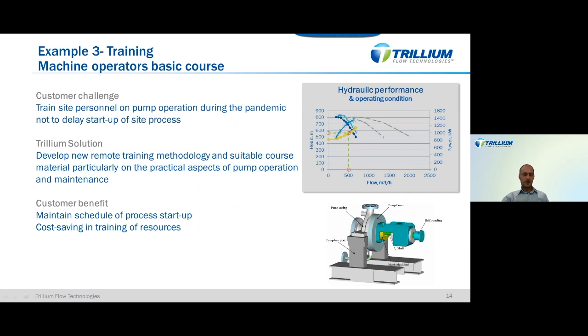Our training on the pump basically consists of 2 different sessions. The first one is on the theory and operation of the pump, which was not really a concern because it could be done remotely without any significant modification or impact on the training material and methodology. But the challenge was to prepare material for the second part of the training, which is a practical session that normally includes, in our factory, assembly and disassembly of some pumps, as well as practical experience on the accessories assembled on them.